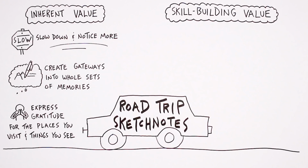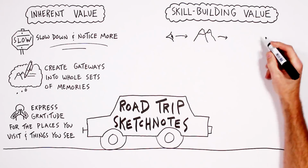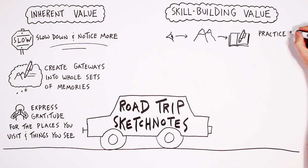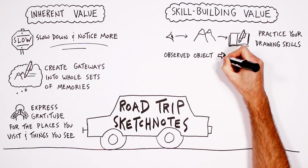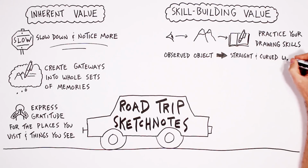But I also think it's worthwhile to point out the skill building aspects of keeping a visual journal like that. Visual thinking skills that you might be able to apply to your professional work when you're back at home. And one of the skills that you'll be developing as you're taking some road trip sketch notes is your drawing skills. You'll be able to practice those skills as you do this translation from an observed object, something that you're looking at with your eyes, translating that into lines on the page. Nothing more than straight lines and curved lines.